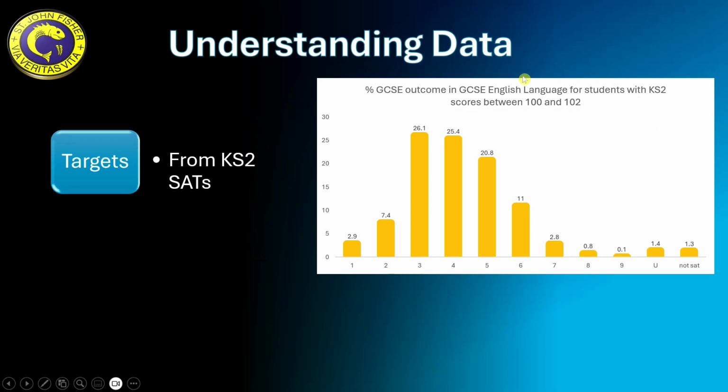This here is an example taken from 2023. It shows the percentage GCSE outcomes in GCSE English language for students who had a Key Stage 2 score between 100 and 102. Remember on the previous image, we saw that students with these Key Stage 2 scores would be averaging GCSE grades of between 3.8 and 4.2. This graph shows us that 26% of students who had primary SAT scores between 100 and 102 managed to attain a GCSE grade 3.